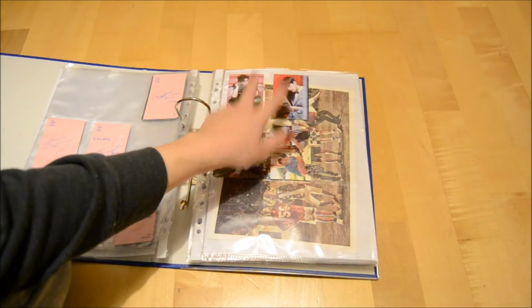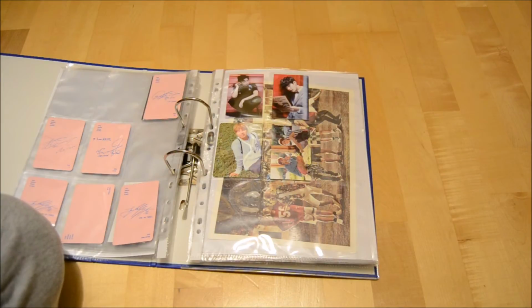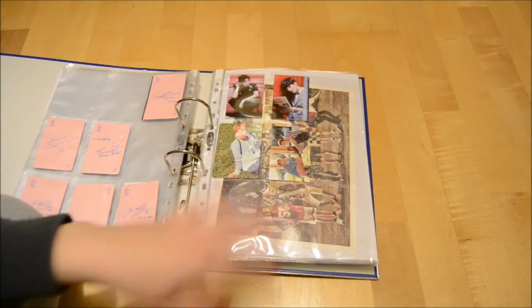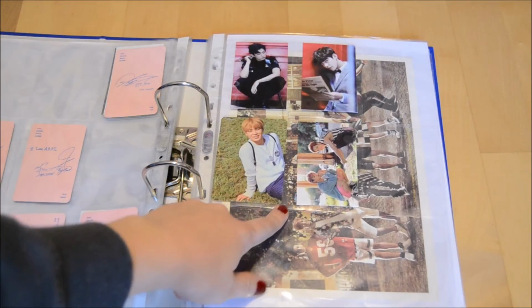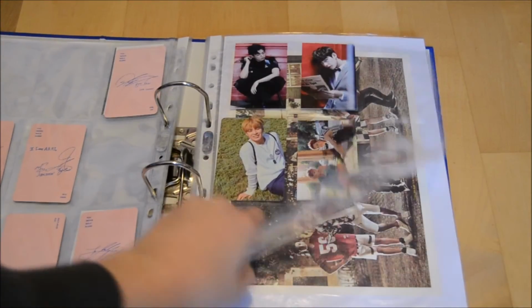So here are the special cards for Young Forever. I only got Cookie and V because they're my biases and I don't plan to collect more for now. Season's greeting, I got Jimin, do not want to buy more. And then for now 3, I got Jimin and Cookie. And I do not plan to collect more of those cards because expensive.